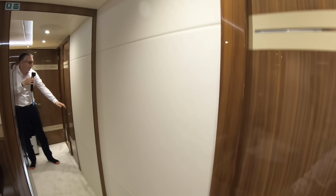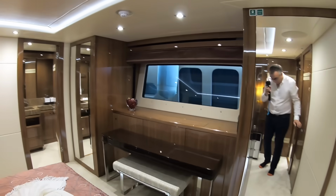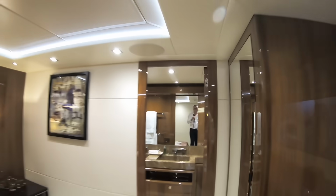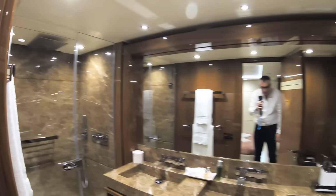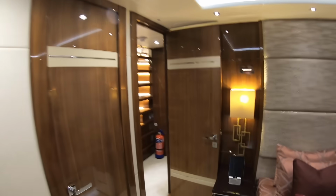Now, another thing to mention in here is these have actually got their own walk-in wardrobes. It gives you some idea of the calibre of the boat when your guest cabins have got those. And of course your ensuite is through here. Really high quality. Beautiful. Really beautifully done. So that is the one of the guest cabins, and that's mirrored.